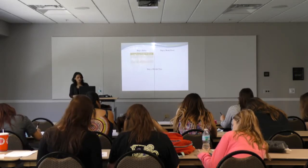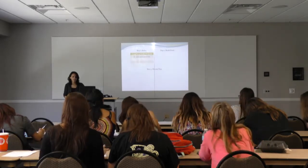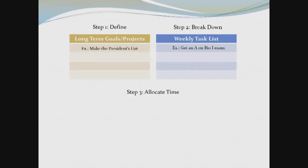Once you've jotted down a couple of long-term goals, then you can go into your weekly goals. So my example here for my long-term is make the president's list, which I believe is like straight A's, right? Is it the president's list? Okay, I used to call it the dean's list and I was corrected, so I'm just making sure it is correct. So we want to make the president's list.